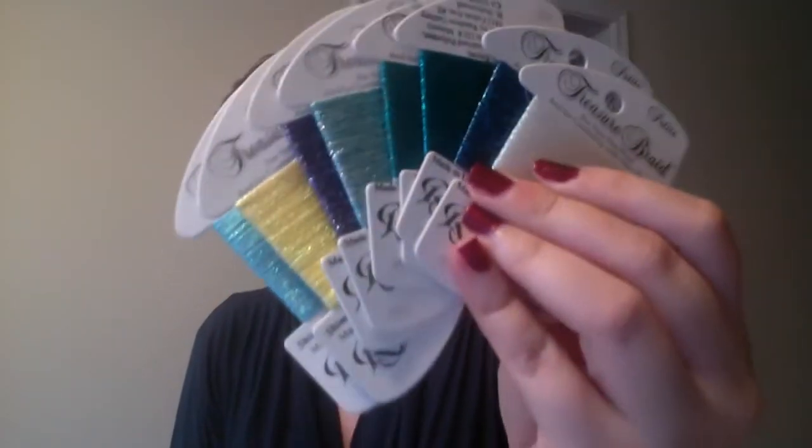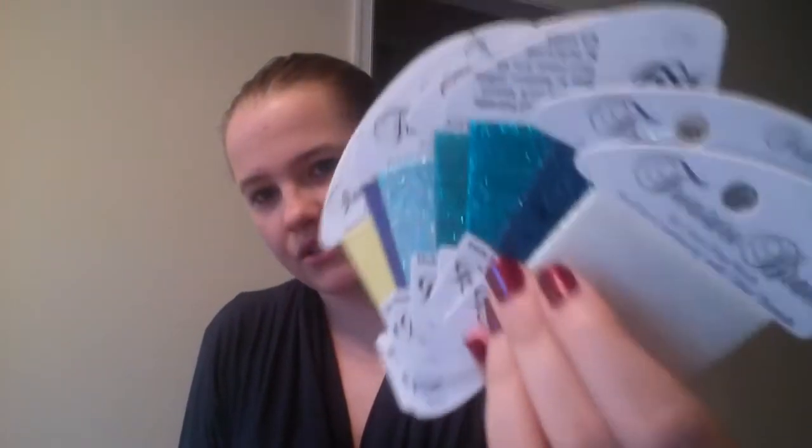And then the last one that I have threads and specialty items to show you is for the Mermaid of the Deep. So I have 8 cards of Treasure Braid. I'll just go ahead and show you all those together. And these are like a metallic thread. From what I understand, they're easier to work with than Kreinik. And some really pretty colors like that one there. I love that. Or that. It's like a purpley color. That's cool. So I'm looking forward to working with these to see what the difference is.